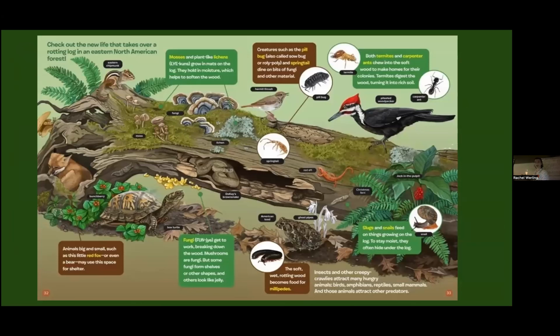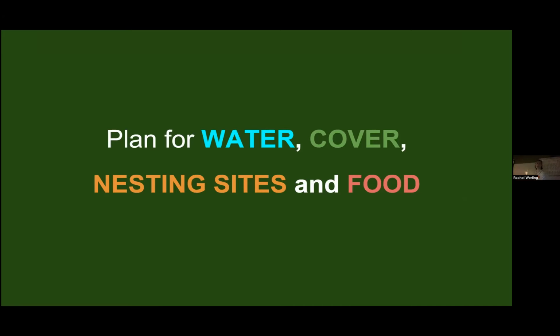If it is possible on your property, leaving a fallen log can provide a lot of habitat to a lot of different creatures. It's not always feasible for everyone, depending on where they're at, what dryness level their properties are, and whatever flammable things are around them. But it can be a great way to provide habitat for a lot of different organisms. So leaving those leaves gives water, cover, nesting sites, and food for all of those organisms.